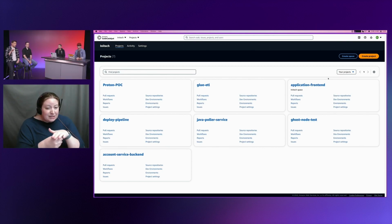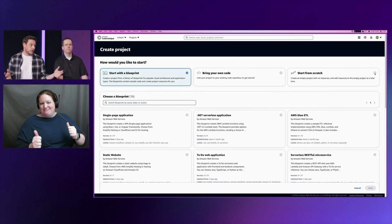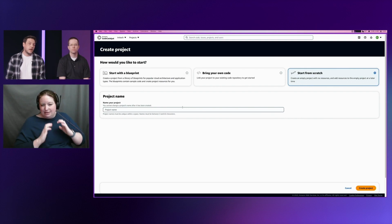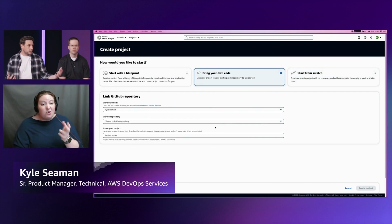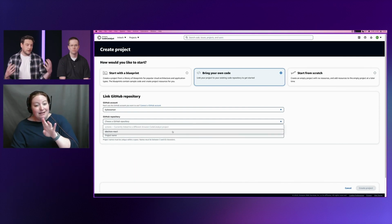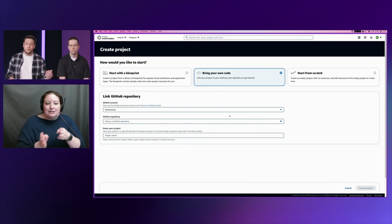So we're going to start by creating a new project, and we're going to build a customer service backend to track our customers. You have a couple options when you're creating a project. You can start from scratch. You can also bring in your own code, so you can connect to a GitHub repository, link it to a new project, keep your code in GitHub, but benefit from the workflows and issues and all the other integrations in Code Catalyst. And lastly, as Harry mentioned, you can start with a blueprint.